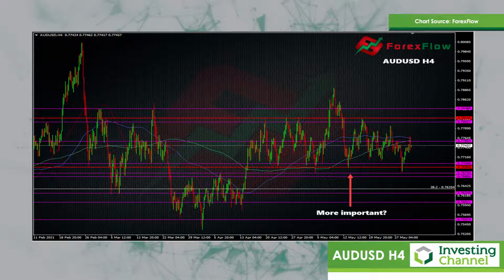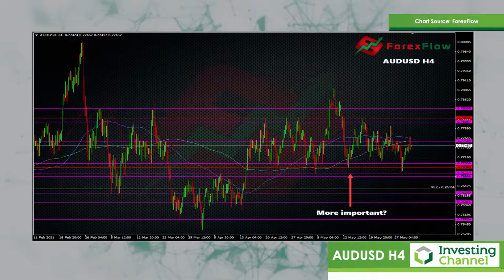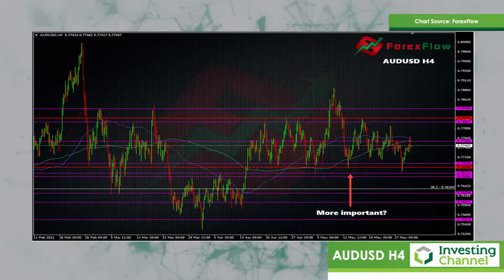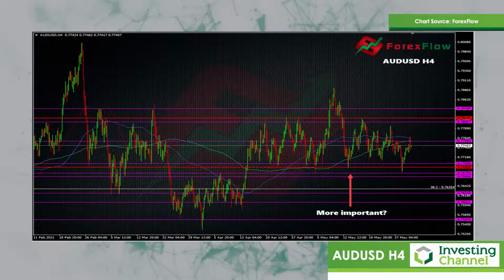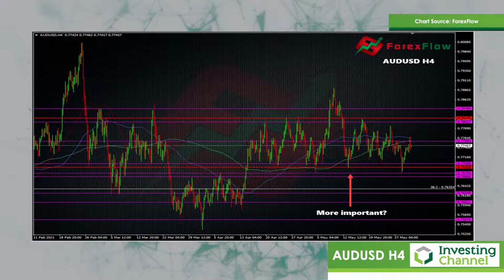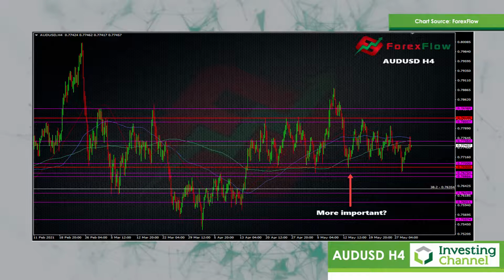You know, we've got the US dollar side, the Fed, everything that's going on there, jobs, economy, yield moves. On the other side, we've just come through another RBA meeting, which was pretty much a non-event, but still we stay in this range. So it doesn't matter what news we're getting, we're just stuck here.